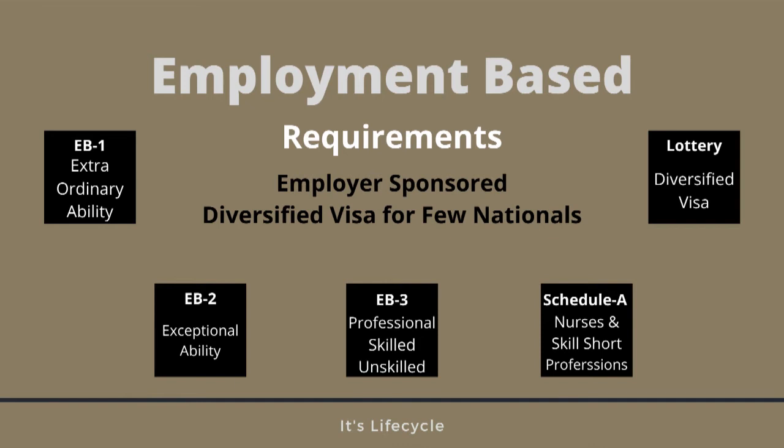Next, Green Card Lottery. It's also known as the diversity visa program. Green Card Lottery is not available for every country. It's available for a few countries where applicants can apply to USCIS under this category. There are a total of 55,000 visas available every year in this category. It does come with a few education and experience requirements as well. You need to apply for that visa and you have to wait for the lottery.